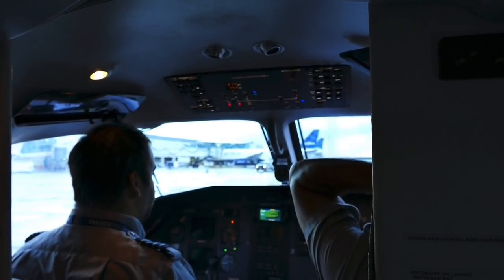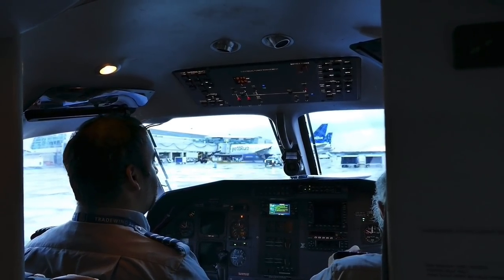There are only 8 of us, so as soon as we're on board, we get a quick safety briefing from the captain, and we're good to go.